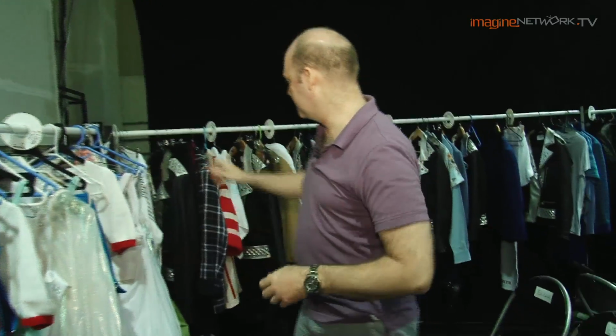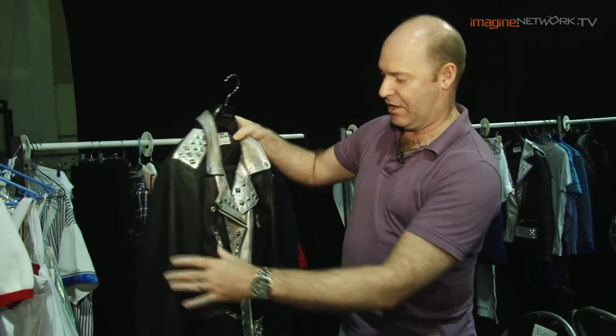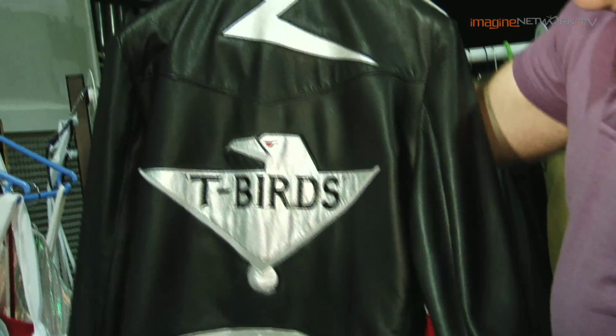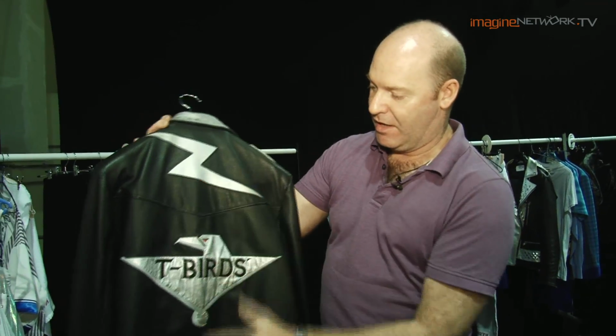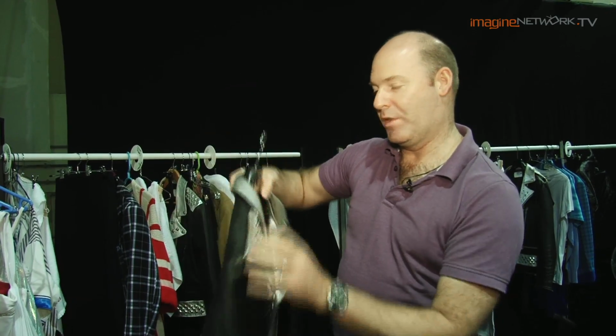And I'm moving around to some jackets. This is not actually a T-Bird jacket, this is one of the other jackets we use in the show for Grease Lightning. So when we transform the car into the sparkly silver Grease Lightning car, all the dancers come on and they wear these type of T-Bird jackets. But this, as I say, isn't a proper one, this is a sort of dream T-Bird jacket.